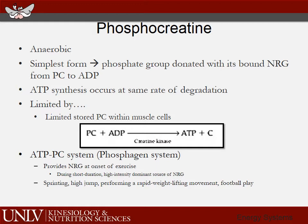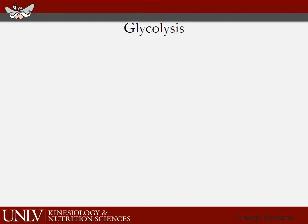These are activities like sprinting, rapid weightlifting, when you're a football player going for a high jump, or other explosive, high intensity activities. We've talked a little bit in class about Usain Bolt, his ability to not decelerate towards the end of a race, right? So he may be able to store a greater amount of this PC in his muscles, therefore allowing him to produce a higher rapid energy source, which doesn't create that reduced speed towards the end of the race that everybody else experiences. Next, we'll talk about glycolysis, again, an anaerobic system.